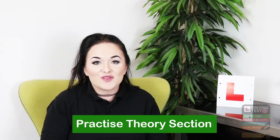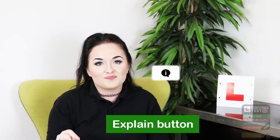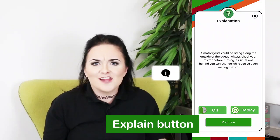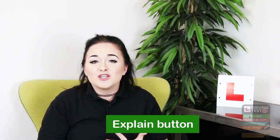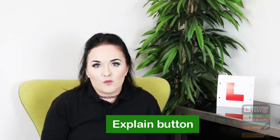When you're working your way through the theory test section, make sure that you use the Explain button at the bottom of each question. It's really important that you use this because this will help you understand why the answer is the answer. It's a real cool feature in the app that lots of people miss. Make sure you use this because that will really give you that deeper understanding in order for when you go and sit your test.